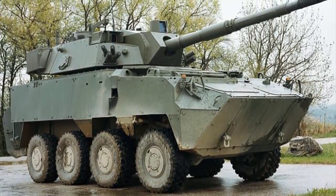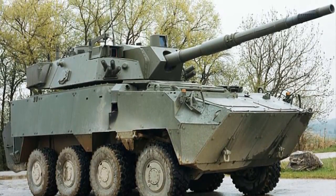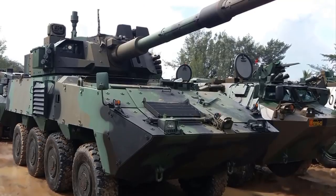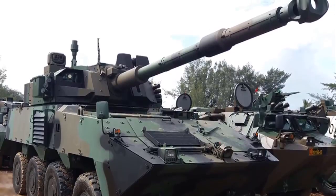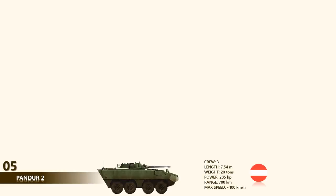All-round protection is against 7.62mm armor-piercing rounds and artillery shell shrapnel. Optional add-on armor provides protection against 14.5mm armor-piercing rounds and spall liners. Improved mine protection, NBC protection system, and automatic fire suppression system were all offered as options, so this vehicle is extremely vulnerable. Up next at number 4 is Centauro.